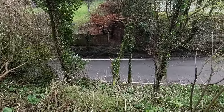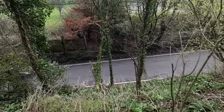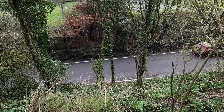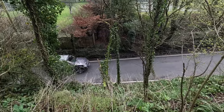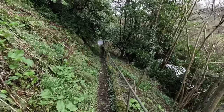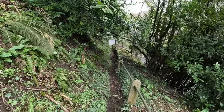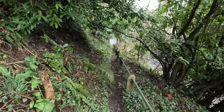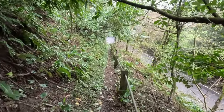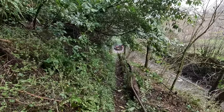You can see the road down there that goes through the village, which is a very busy road, as you can see. Unfortunately, we do have to come out onto that road for a short time before we pick up the next footpath, but it's only a short distance, so hopefully it should be fine. I like this path. It's kind of quirky, dropping down the side of the hill like this, with the church behind me on the top.